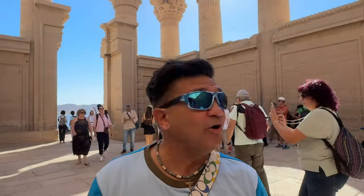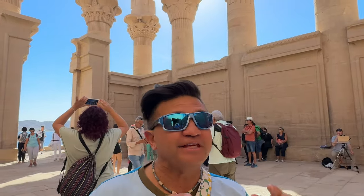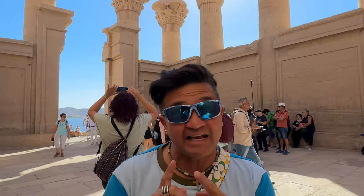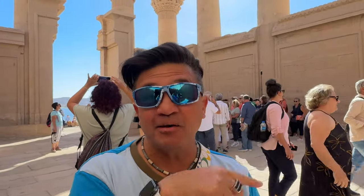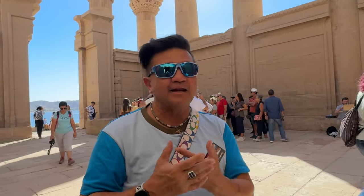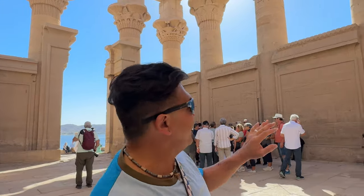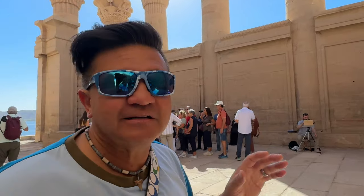Okay, so right now we are in the kiosk of Trajan. This temple is one of the most iconic pieces in the Temple of Isis. It lies to the east of the Temple of Isis, and it was built around 30 BC by Augustus, who was the first Roman emperor. And then along came Emperor Trajan, and he did etchings here that depicted him performing temple rituals.